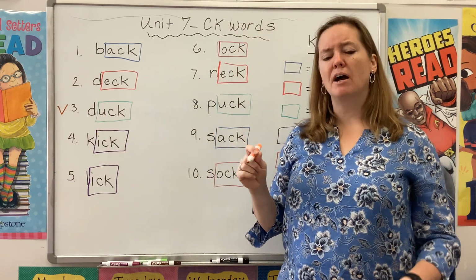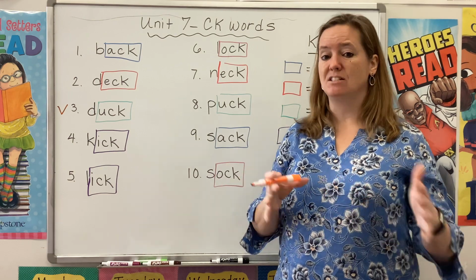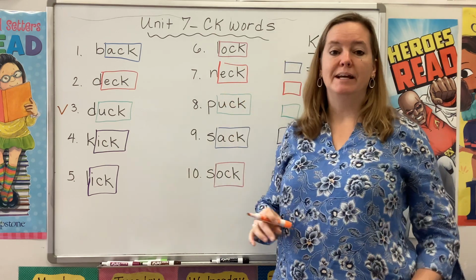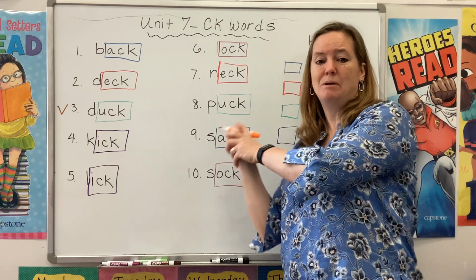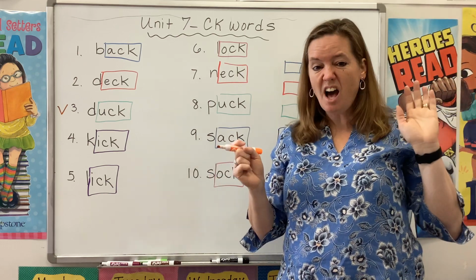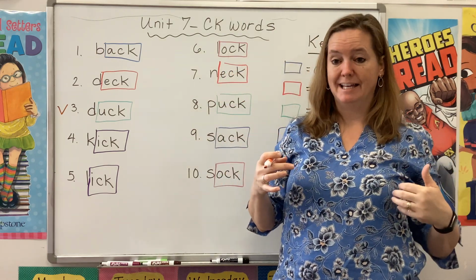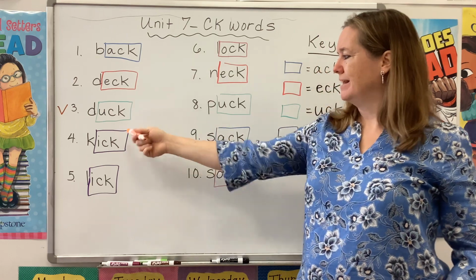Okay, now I'm not talking about the bird that swims on ponds and quacks. That's a duck. I'm talking about a different meaning, duck, right? So if you're at a baseball game and you're sitting in the stands and someone hits a ball into the stands, people might yell, duck, right? And so you're gonna go like this so you don't get hit. So duck can be something you do.